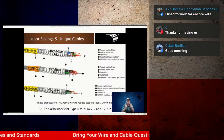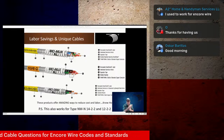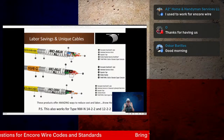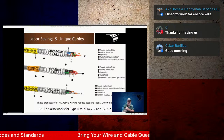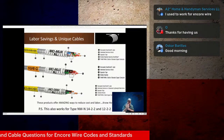Rather than have to do 2 home runs, I do 1 home run. And then when I hit that box, I branch out and go that way with one of the circuits, and I go that way with the other circuit, and I can do this all with 1 home run. So I save all of that labor. They're 2 separate circuits in 1 cable assembly. I get everything I need from that circuit, and everything I need from the other circuit. So it saves a home run.